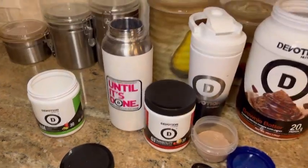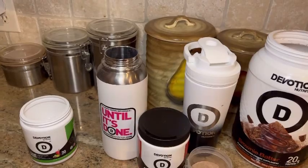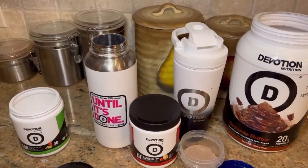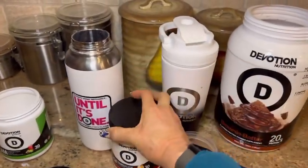So I put that into my drink, and I drink it as I'm going to the gym and through my workout. And then I also put this one, which is called Tranquility, which is for gut health. I put that one in here.